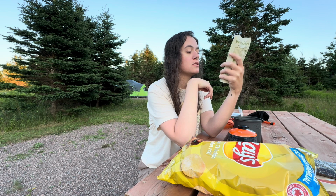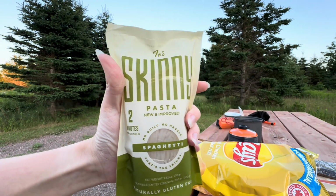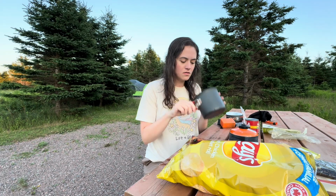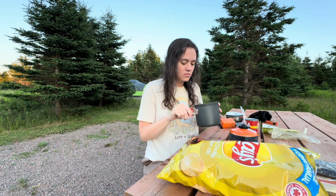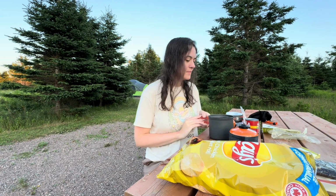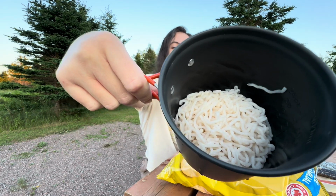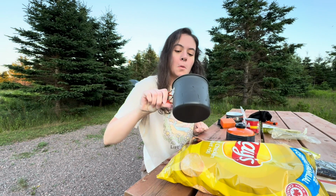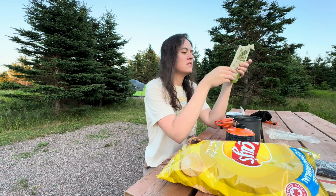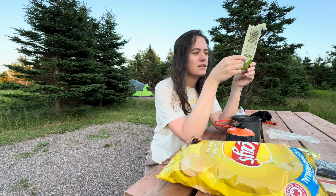It says it takes 2 minutes because it's already pre-cooked. So I'm gonna go wash this up. This is what it looks like. It's skinny pasta. Also, my hair is wet because I just took a shower, so that's why it's a little wet. Alrighty, so I rinsed the pasta. This is what it looks like. Kind of looks like ramen. It said it's made out of konjac powder, oat powder, water, sorbic acid, calcium hydroxide.